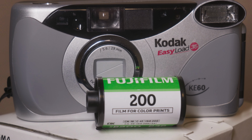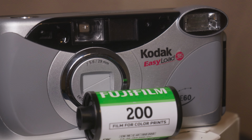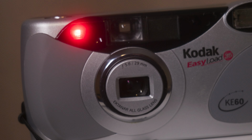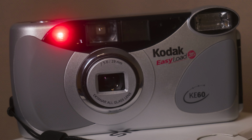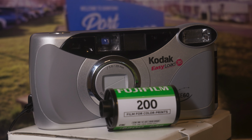And last point to consider, we have this tripod socket here, but the shutter speed simply doesn't go slow enough for nighttime photography or low light without the use of a flash. I mean, this is, after all, something to use instead of one of those plastic fantastic fun cameras.